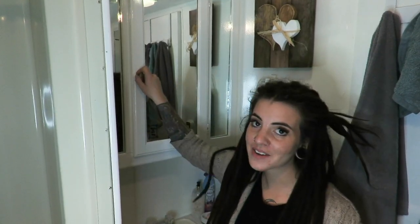Easy. Best feature of this house, again, every cabinet has everything you need.